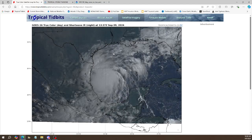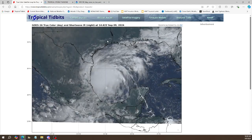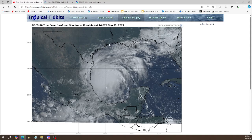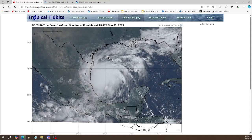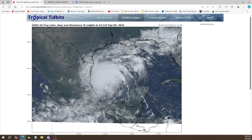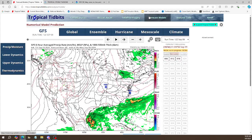Here is that frontal boundary. That frontal boundary is probably going to push it, make its way back north, is what we think. High pressure is going to move off to the east, and as this high pressure moves off to the east, the upper level trough, the elongated area of low pressure, the cold front, will move north, as well as Francine. And as the high pressure moves to the east, it will kind of push it off in this direction. That's what we think is going to happen.